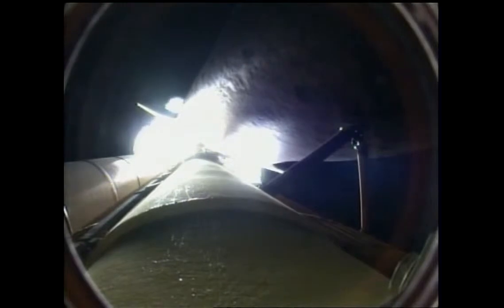1 minute, 30 seconds into the flight. All of Discovery's systems performing normally, 17 miles in altitude, 18 miles downrange from the Kennedy Space Center. One minute, 50 seconds into the flight, standing by for solid rocket booster separation.